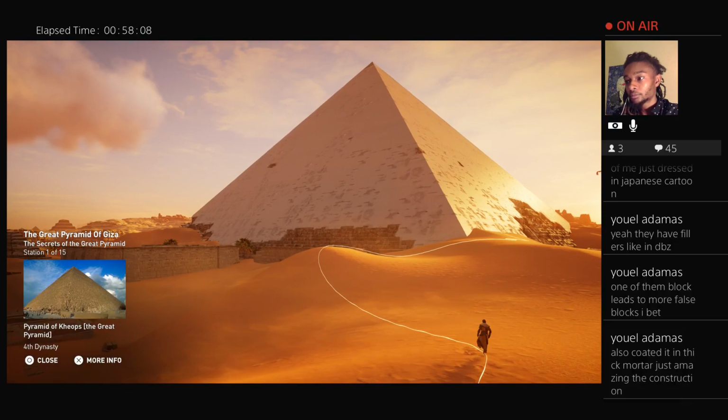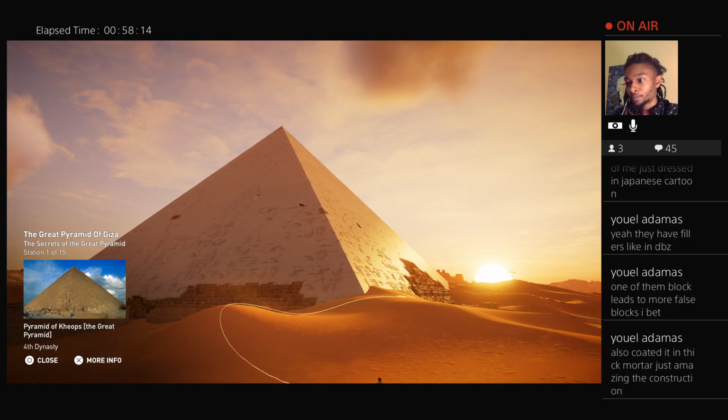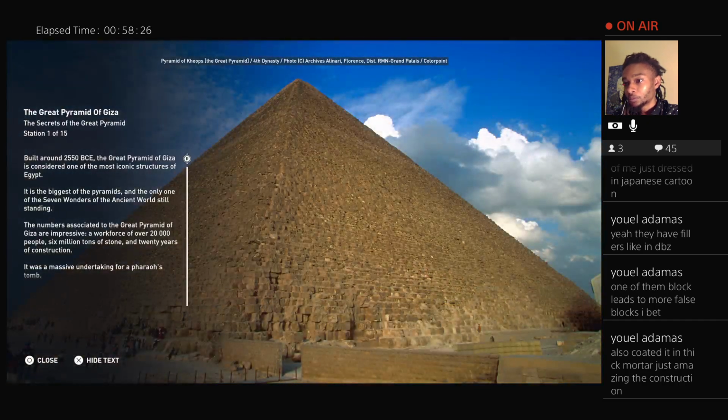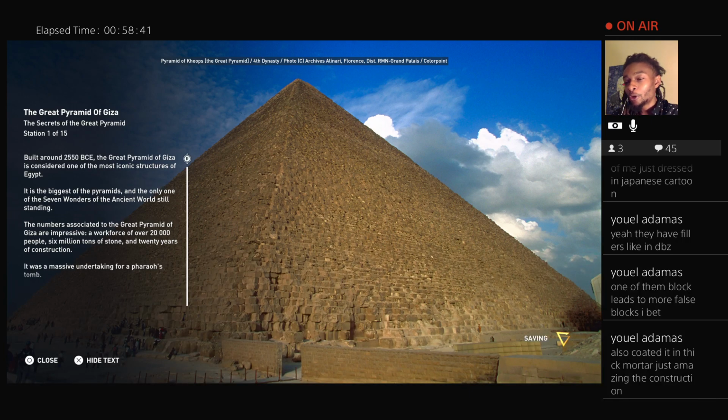Built around 2550 BCE. So they say. The Pyramid of Giza is considered one of the most iconic structures of Egypt. It is the biggest of the pyramids. Here go a real picture. This is how it is now. Wonders of the ancient world still standing. This is how it was then, with the limestone coating. The numbers behind the Great Pyramid of Giza are impressive. A workforce of over 20,000 people, 6 million tons of stone, and 20 years of construction. It was a massive undertaking for a pharaoh's tomb. 6 million tons of stone. Like they at least can get that part accurate, how much it weighs. That is a lot.